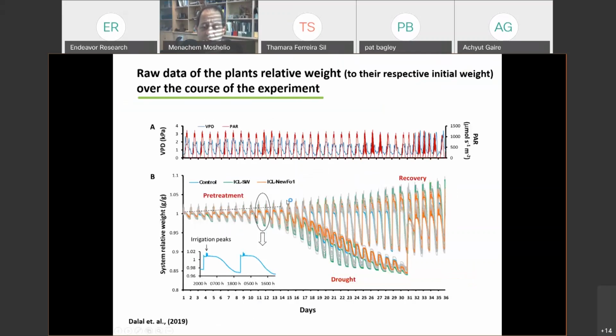This is how the raw data look. On the top, we have the environment, soil condition, light, and VPD in a continuous manner. Each color is a different treatment. So these plants are the ones that were not exposed to drought. We have the seaweed and the FO1 treatment, and the same only with drought.